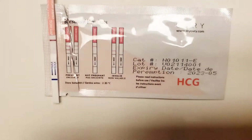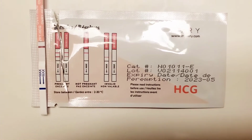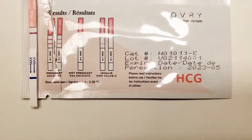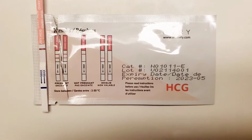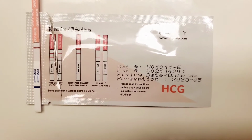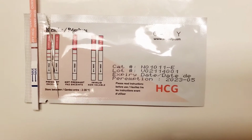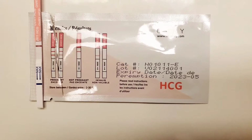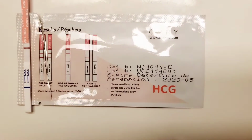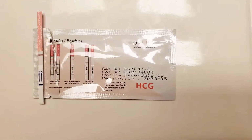Here's the test. You can see two positive lines means pregnant. One means not pregnant. And there is a faint line there, ever so faint. And I looked up the reviews of this specific product, and there has been a number of photos of women posting that the line got darker over time. But I did see a couple of reviews as well that said if they left it after the 30 minutes, it's an evaporation line and it is not positive. So we don't know what it is.